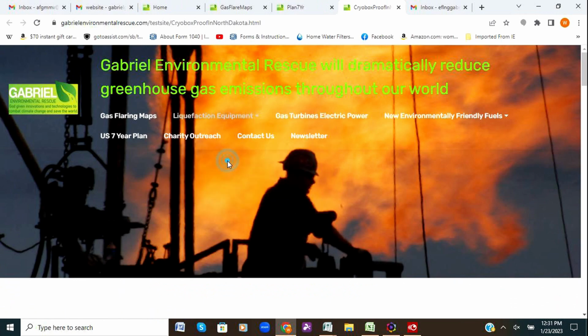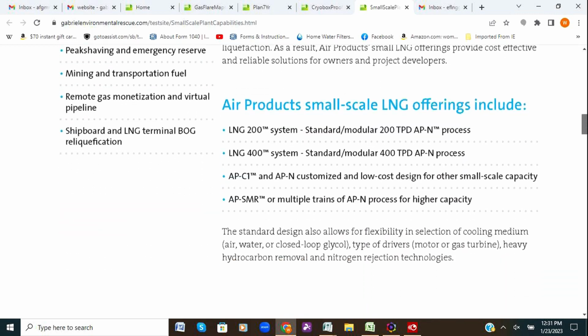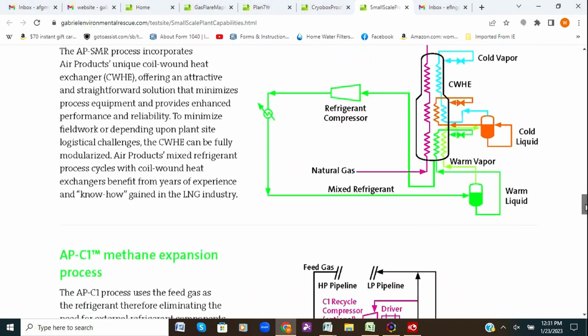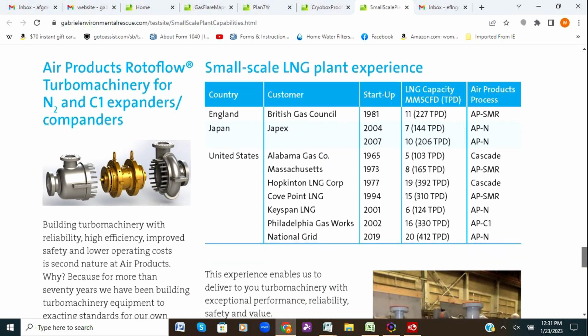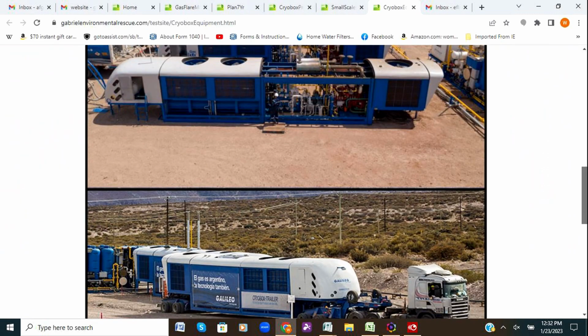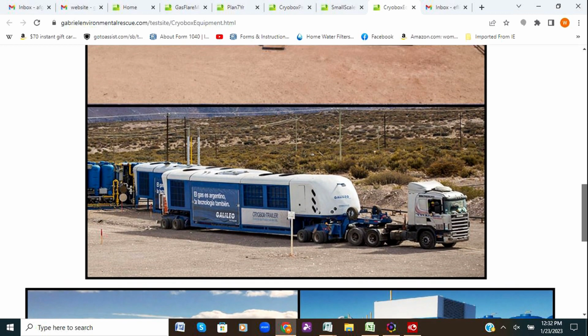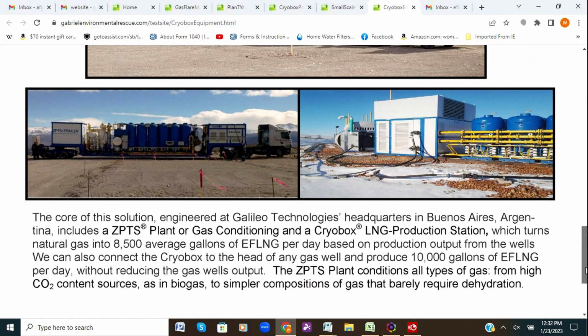Now we'll go to the equipment, and we'll start with the liquefaction equipment from Air Products that we're going to use. And then we come in and show you the 3 different sizes of liquefaction plants that we're putting out in North Dakota and in Texas. And then we'll go back to the equipment and we'll click on the cryo boxes. They're the smallest of the liquefaction equipment we have, and fit right on the backs of semi trucks. Hooks up to flare. It averages about 8,500 gallons a day. You can also take this and put it on a wellhead and it'll produce 10,000 gallons per day.